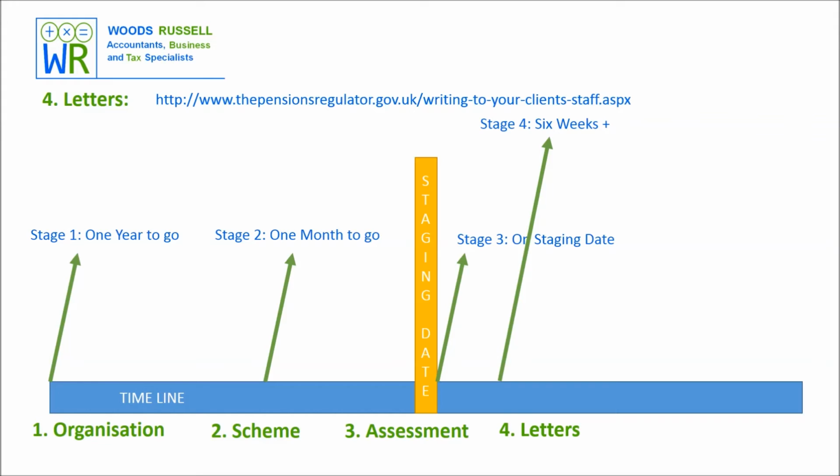But that's stage 4, which is 6 weeks after, writing letters to your employees. You can do it, and you should probably do it straight away after their staging date, but you have until 6 weeks after to actually write to them. And if the Pension Regulator ever looks into your affairs, they will want to see that you have written these letters. So that's stage 4.